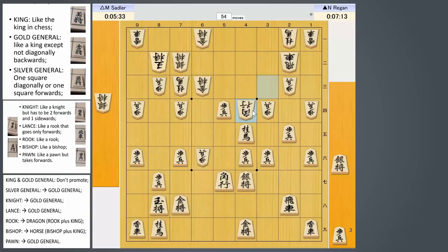So you notice that Natasha's got two pawns extra now, I think. Yes. But I'm claiming that my initiative compensates for everything. So I want to put on a silver somewhere, actually. I like that.